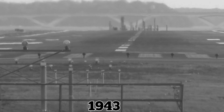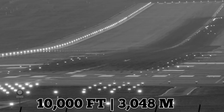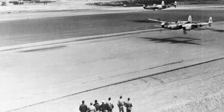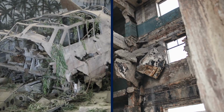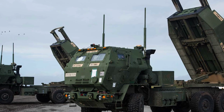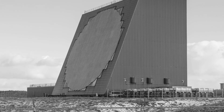It opened in 1943 as Shemya Air Force Base after Army Air Force engineers were tasked with building a runway big enough for B-29 Superfortress bombers. They ended up building a 10,000-foot landing strip and 2 5,000-foot cross runways. After the war, the military abandoned the base almost entirely. They left behind an array of aircraft wrecks, decaying buildings, and vehicles that were no longer needed now that the conflict was over. Shemya was put back into use during the Korean War and once again became inactive afterward.